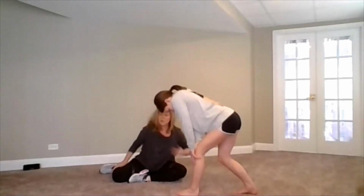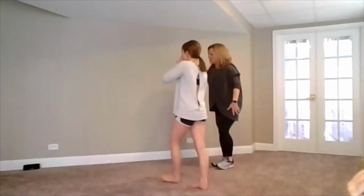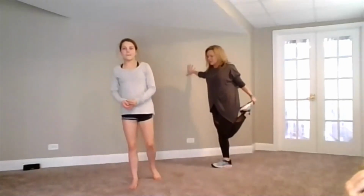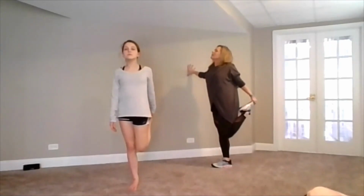Good job. Now, either you have a wall, or you have a couch, or you have something that you can grab onto, go ahead and grab it. If not, you can also do this balancing. We're going to grab one foot behind and keep the knees together real close and push that hip forward. Lift your chin up. Let's make yourselves really, really, really tall.